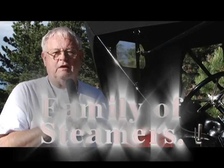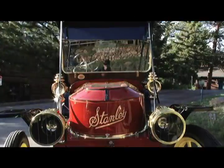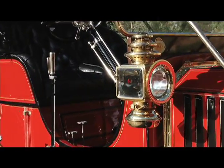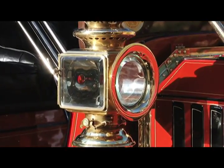Instrumental in the early development of automobiles, and it's very important to Estes Park because the steam car helped develop Estes Park because it was the transportation. This is a 1910 or 1911 Stanley Steamer, model 72. It's a 20 horsepower car.